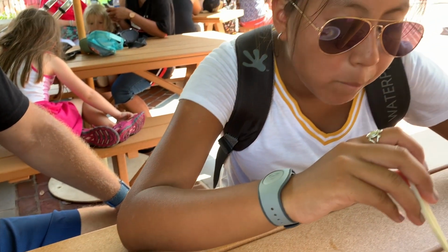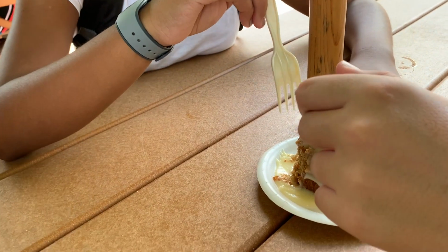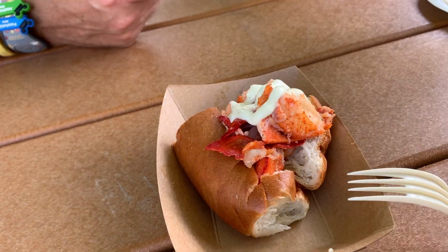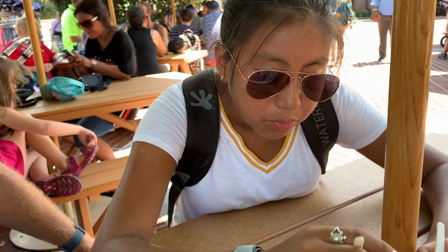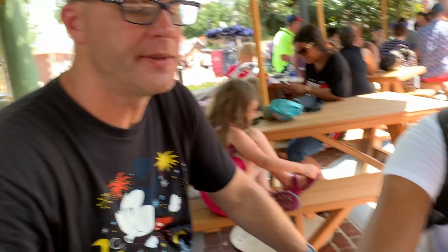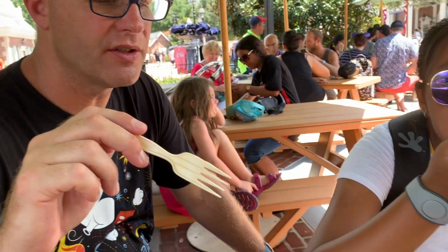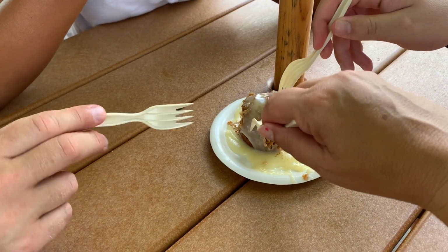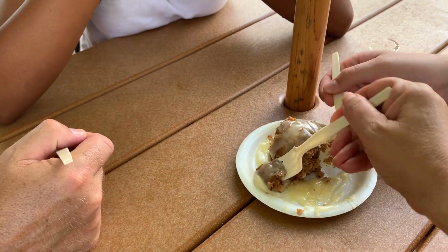All right, so we are in America, and we have the carrot cake and the lobster roll. What do you guys think of that? It is very good. Is it better than the carrot cake cookie at Hollywood Studios? Not better, but this is warm, so it's a different kind of treat.